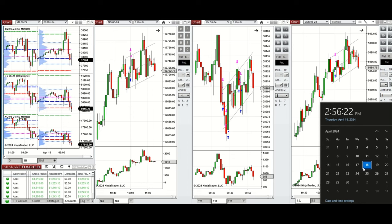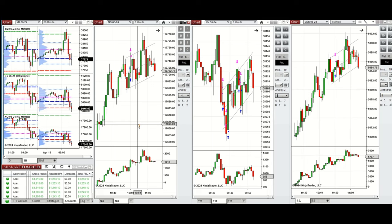Hello everyone, I'd like to share with you the trade that I have taken today on Thursday, 18th of April 2024. These trades were taken on Nasdaq, Dow Jones and S&P 500 futures.